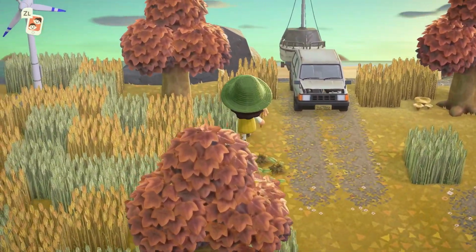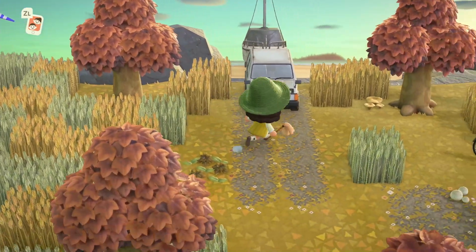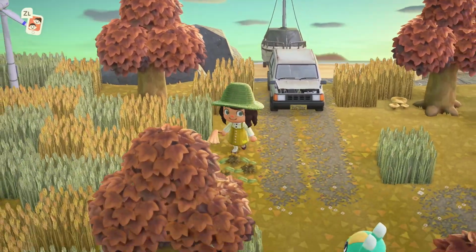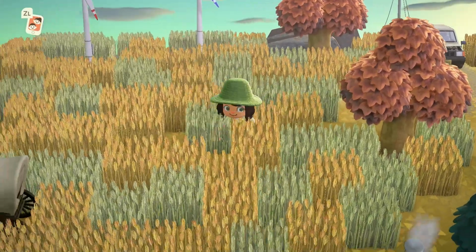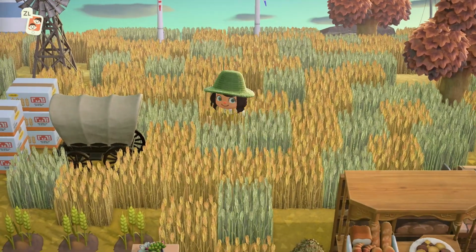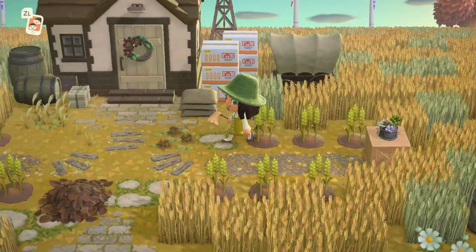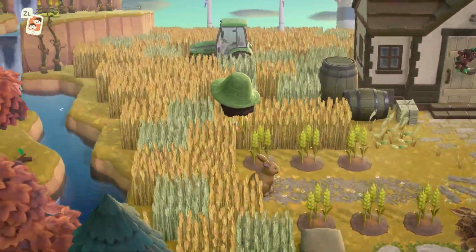Okay, so we have a secret beach. Oh my gosh, look at it. Looks like that car is like backing the boat up to the ramp. That's so unique. I love it. Oh my gosh. I will just be hanging out in this ginormous wheat field. I'll see you all next time. No, I'm just kidding. But I do love a good wheat field. Like, look at this. This is so great.